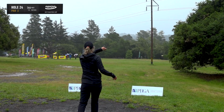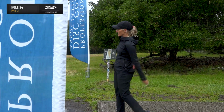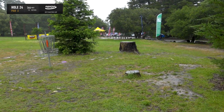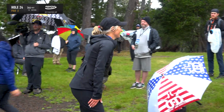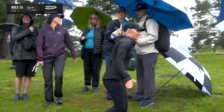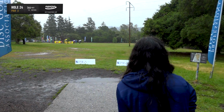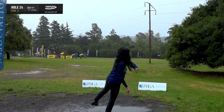Catrina. Is this her M2? It is her M2. Nice turn on it. She knows it's a stable mid, so it's probably going to turn down to hyzer. It got down for it just in beautiful time. Wow. She is happy that is in bounds and close. She knows even if Hokom birdies this, she's going to birdie it too, and she's going to walk into round 3 with the lead.